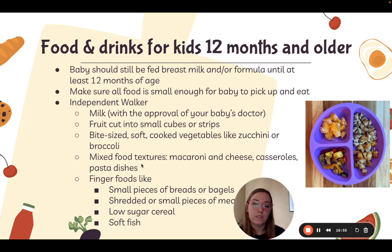You can do mixed food textures now too. So this is when you can start that macaroni and cheese, casserole, and pasta dishes. Just make sure those pieces are small enough for your child to eat. So if it's a big piece of ravioli, make sure you're cutting it into a small enough piece that not only your baby could pick up, but that they can swallow nicely, because that can be a choking hazard.